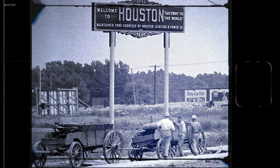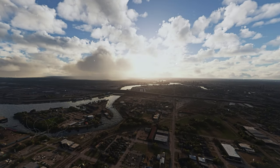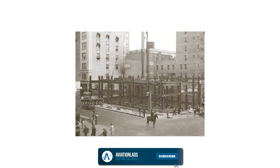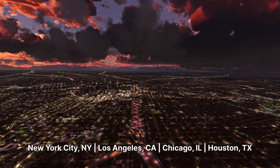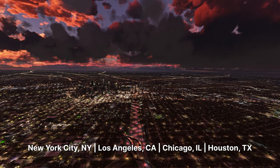For much of its early history, Houston was a small town focused on agriculture and shipping. However, in 1901, the discovery of oil changed everything. Houston quickly became a hub for the oil and gas industry and became known as the energy capital of the world. Over the years, Houston has continued to grow and diversify. Today, it's the fourth largest city in the United States with a population of over 2 million people.